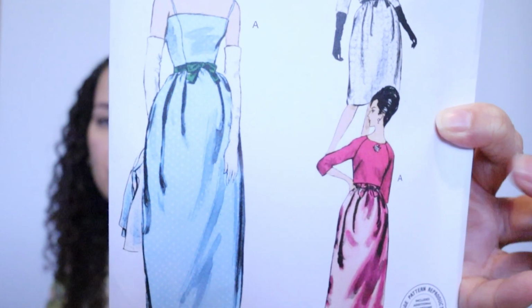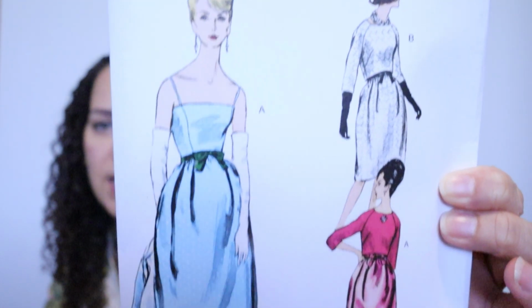This one I also love the shape of. It's another re-release. It's Vogue 2082, and I think it's pretty versatile because I feel like you can make a peplum top with it. I feel like you can make the dress, and then there's a little top that can go over the dress, so it looks like you have a 2-piece set on. I was excited to find that.